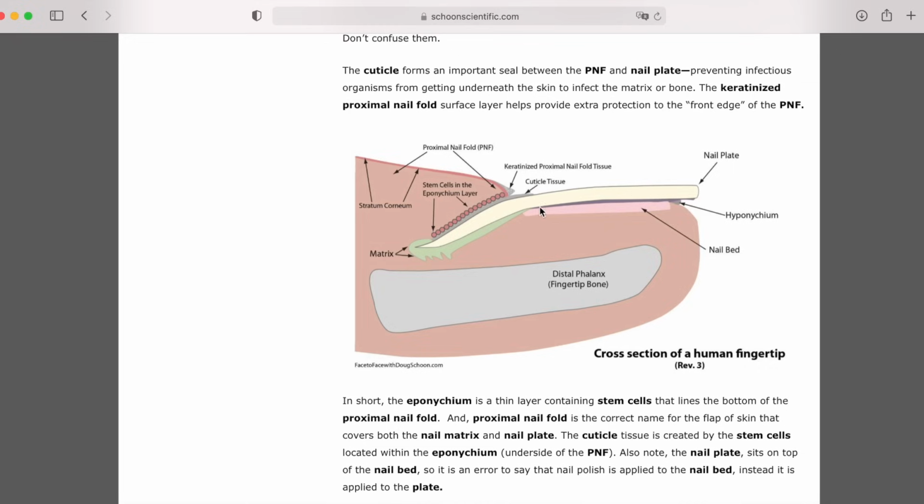The sad thing is that the nail is not growing from here, and there is nothing you can do to actually repair the nail, believe it or not. So the nail repairs from here. It grows from here. Your body is making it here. It's being produced here.